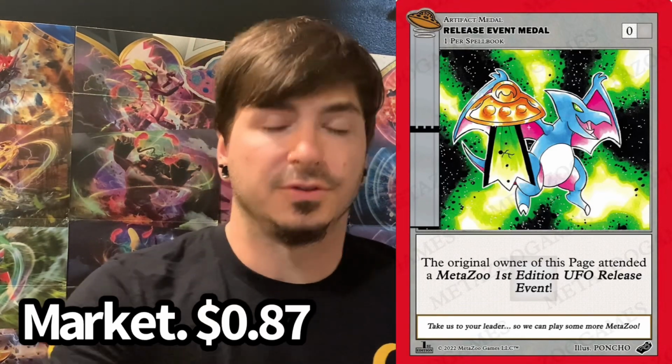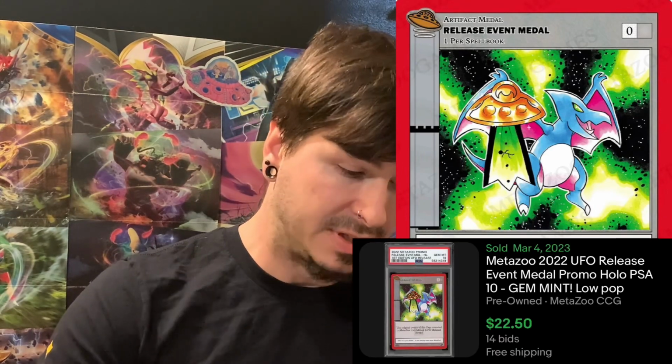Release event metal. I collect these because they're super cheap, so I buy a bunch of them. Market 87 cents, and a 10 sold for $22.50. So that's it. Besides the actual set itself, and the set itself is depressing, very depressing. So the reverse for most of the reserve list is worth more.